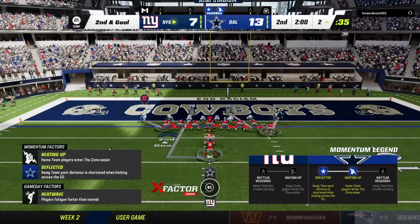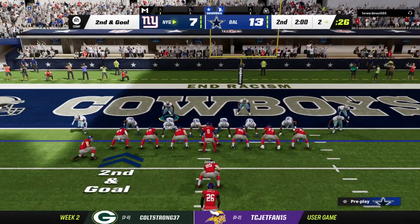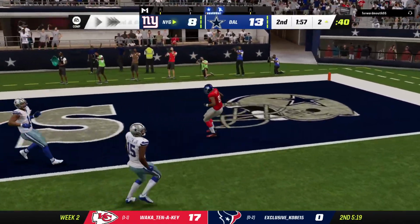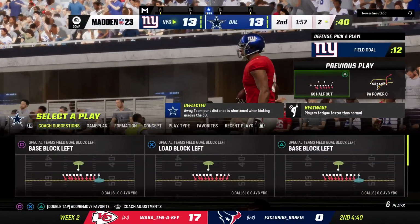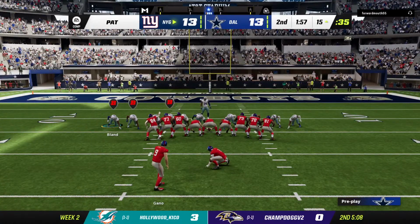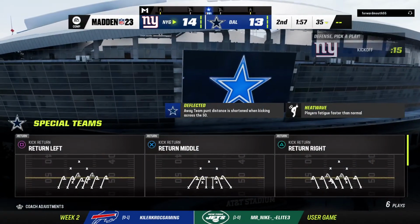Second and goal, and they will try again from the 2-yard line. Back to throw. Jones. Touchdown, Giants. A great effort there with his first career NFL touchdown. And the Giants are an extra point away now from moving out in front. Gano the extra point, and with it, his guys take the lead here by a point.